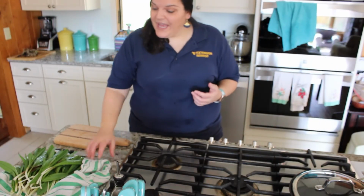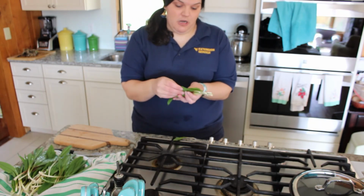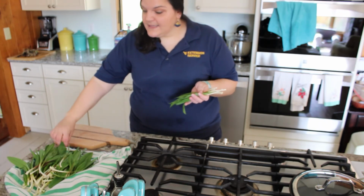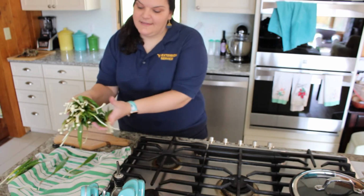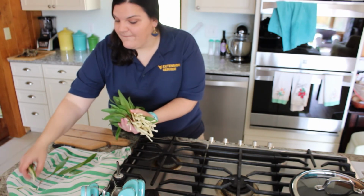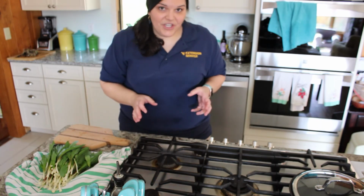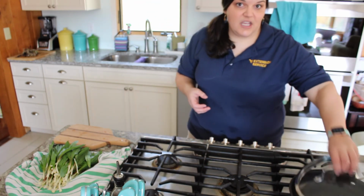All right, now we have our freshly cleaned ramps that now we want to cook with. They smell so good and they're so pretty. And this big stack of ramps, you might be thinking, wow, Hannah, that's a lot of ramps. But it will cook down, and this may feed a family of 4 if it's just used as a side dish as opposed to a garnish. So the way that I like to cook my ramps, just plain ramps, to really give us the flavor of the ramp, is to saute them.